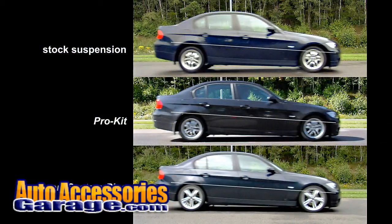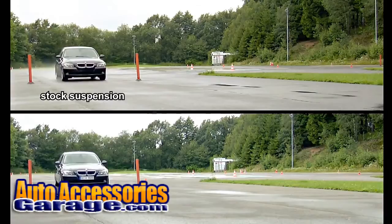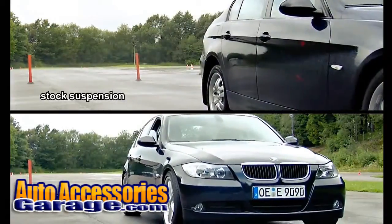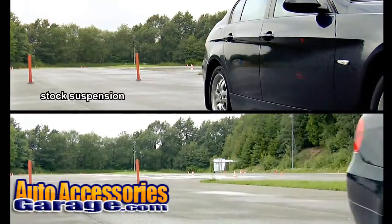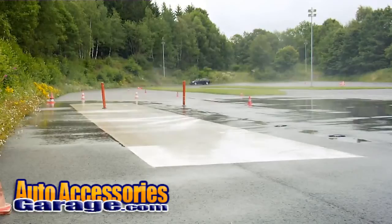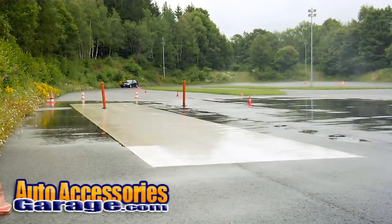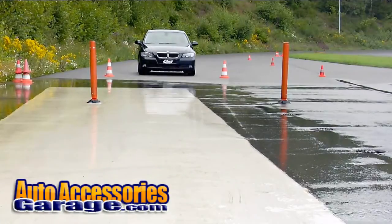And the less the front goes down, the more weight remains on the rear tires, resulting in a significantly shorter braking distance. What happens when you have different traction on each side? Here, the right side is extremely slippery, while the left side is on normal pavement, as though the right side of the car is aquaplaning.